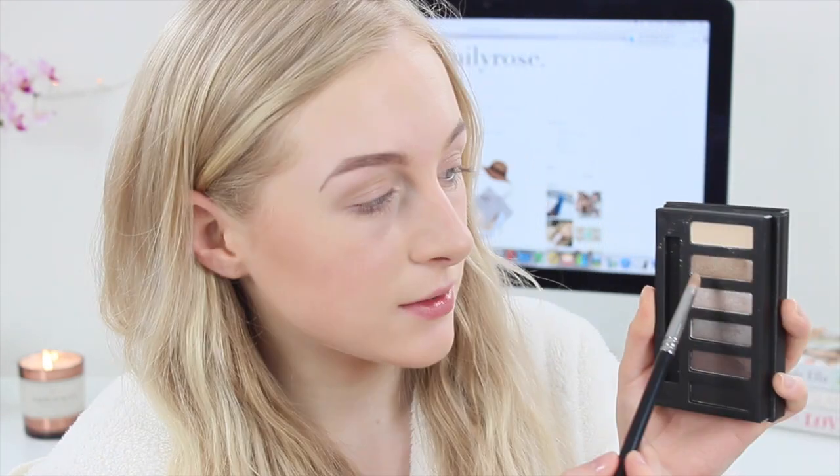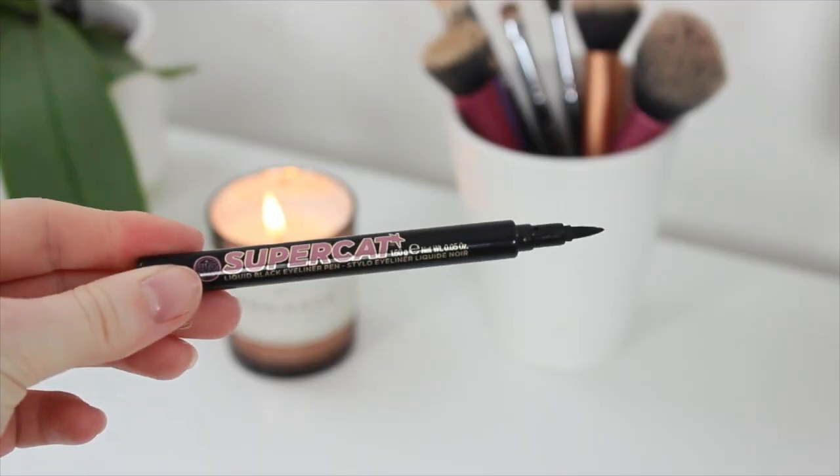And then I'm not going to do too much more to the eyes apart from take the silver shade, which is the third one down, and just apply a tiny little bit of that into the inner corners of my eye just to really brighten it up. A little bit of eyeliner, and I'm going to use the Soap & Glory Supercat liner because this is my all-time favourite liquid liner, and I'm just going to do a tiny little flick on each eye.